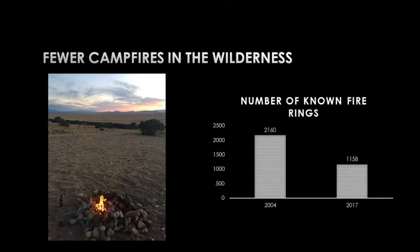We're also seeing that there's fewer campfires in the wilderness, as evidenced by the number of campfire rings wilderness-wide. So in 2004, there were approximately 2,100 known campfire rings in the wilderness. That number has almost gone in half in the most recent data set in 2017. There's about 1,100 known campfire rings in the Absaroka-Beartooth wilderness. That's a pretty dramatic decrease. And that goes hand in hand with leave no trace principles becoming more widely adopted. People are more likely to use a gas stove rather than a high impact campfire.